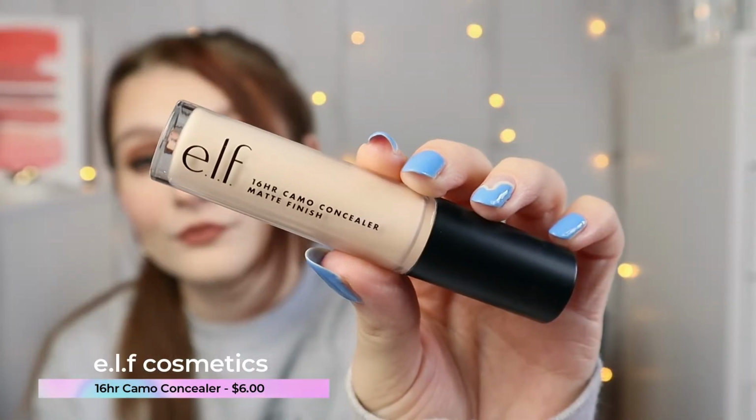The next thing is actually something I recently rediscovered because I used to love this so much and then I stopped using it, but I recently got it back in the right shade this time, and it's the ELF 16-Hour Camo Concealer. ELF! Dang! I'm calling it ELF. I recently started reusing this again. I haven't used this probably in close to 2 years.